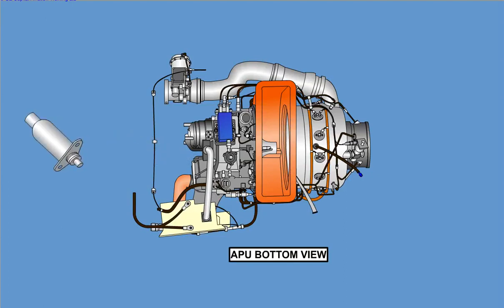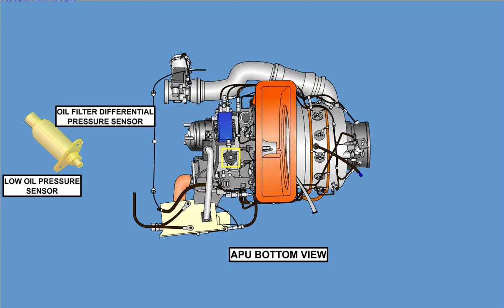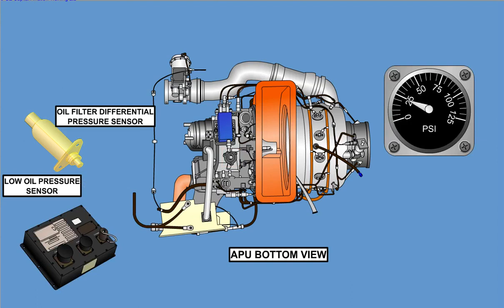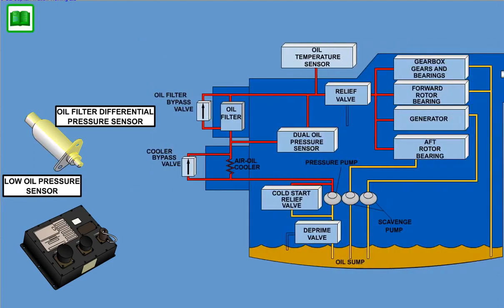The dual oil pressure sensor, mounted at the bottom of the inlet housing, incorporates 2 sensors which monitor low oil pressure and oil filter differential pressure, and then send their signals to the FADEC. In the event the oil pressure drops below 35 psig during normal APU operation, the sensors will signal the FADEC, which shuts down the APU automatically when the aircraft is on ground. The differential pressure sensor senses the differential pressure across the filter and sends a signal to the FADEC when a filter impending bypass condition occurs.